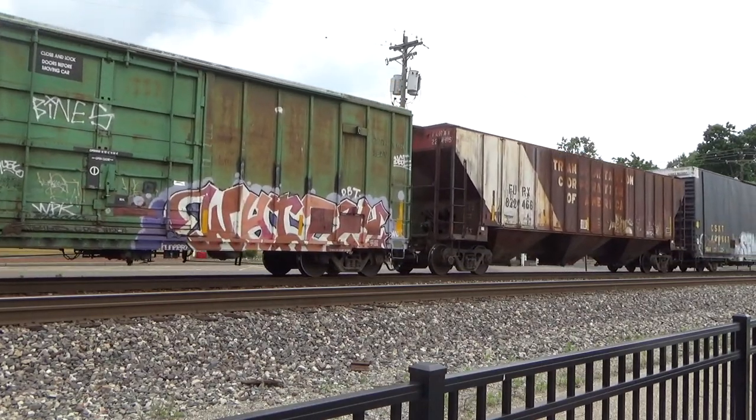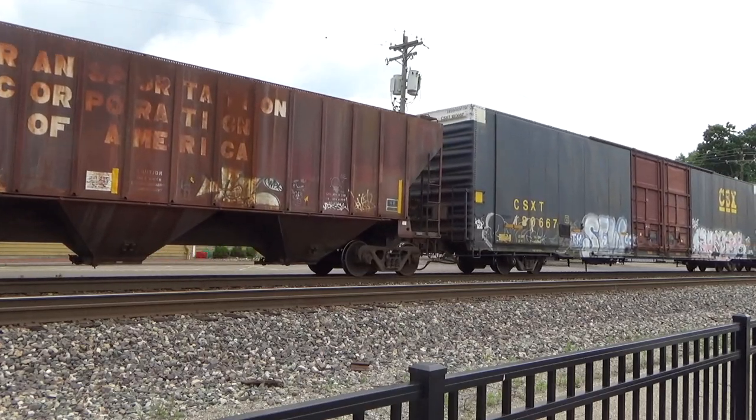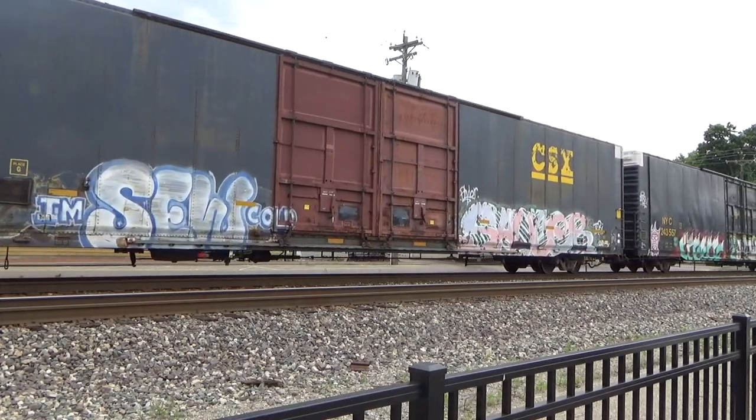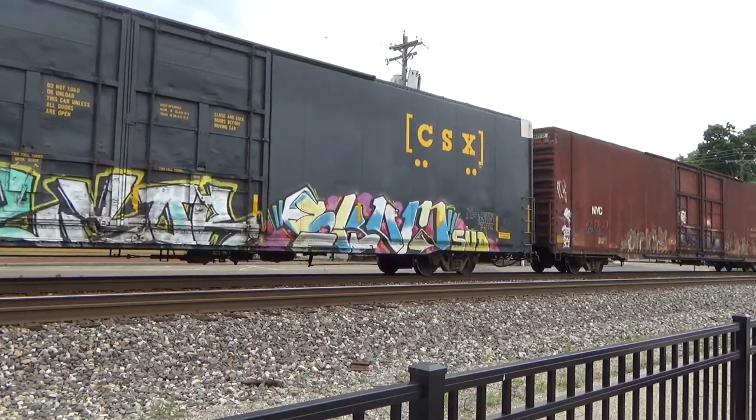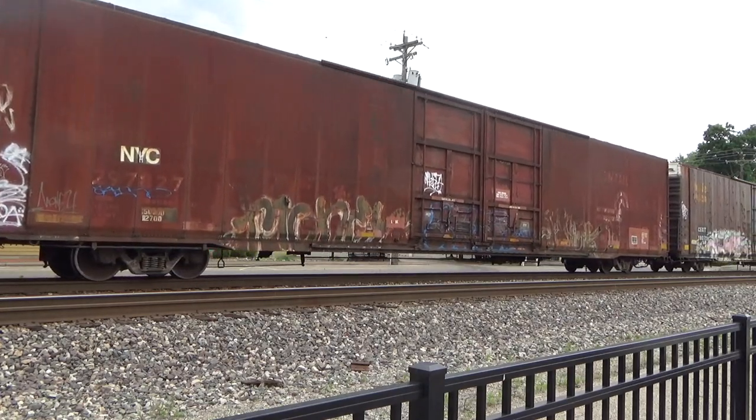But this video will end off here at Glendale, Ohio, and there's some 80-footer boxcars. I haven't seen those in a long time.